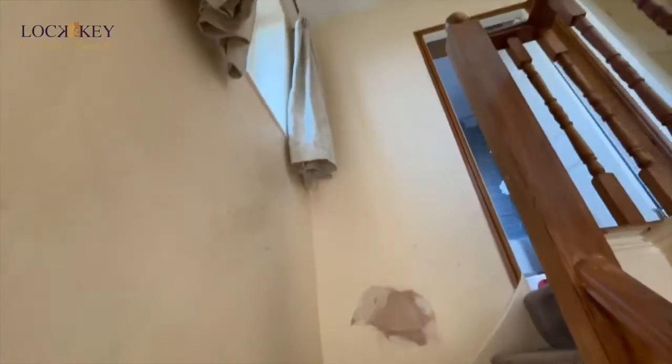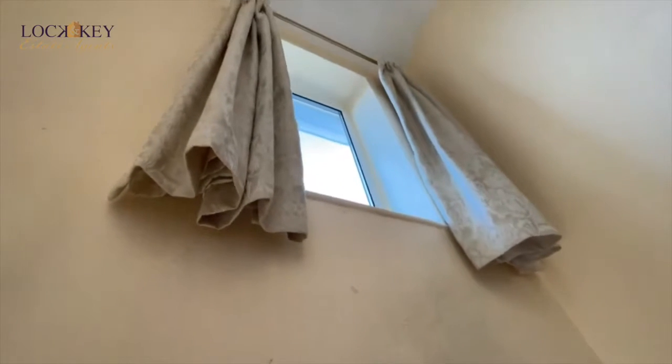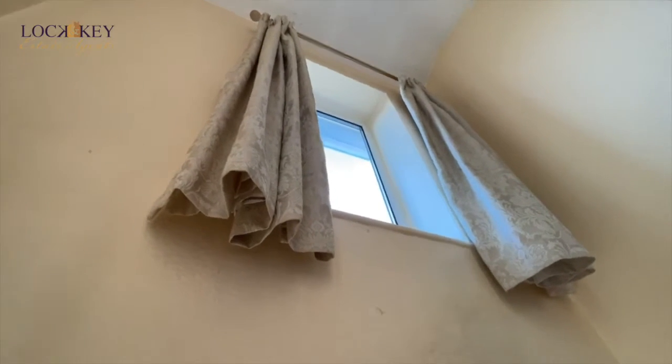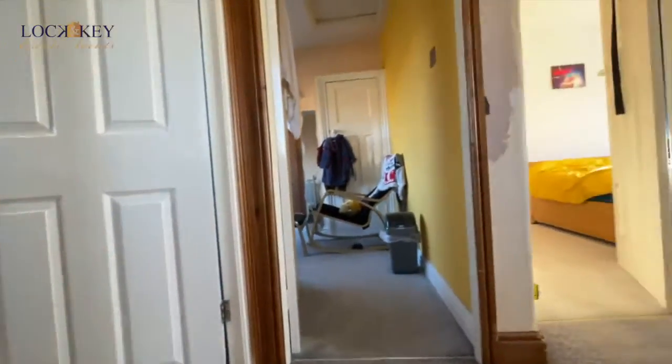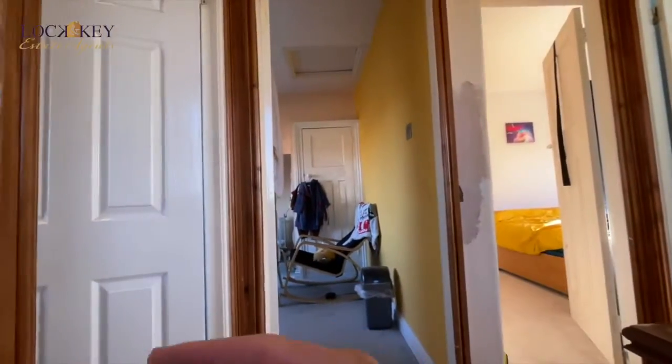You can see there's a bit of work there, painting, bit of plastering maybe. Taking off this old wallpaper would be needed. There's quite a large double glazed window to that side elevation. That brings in the natural light. And then, as you can see, bedroom, bedroom, bedroom. This is the bathroom.